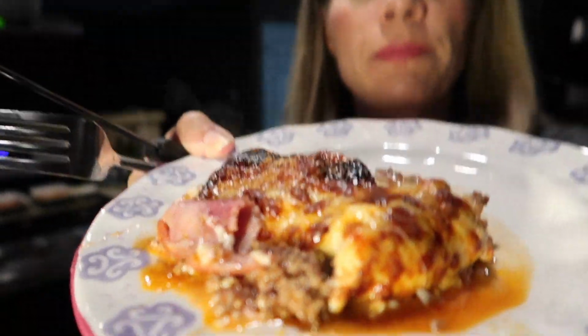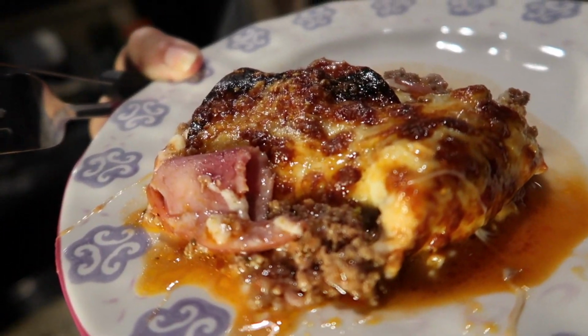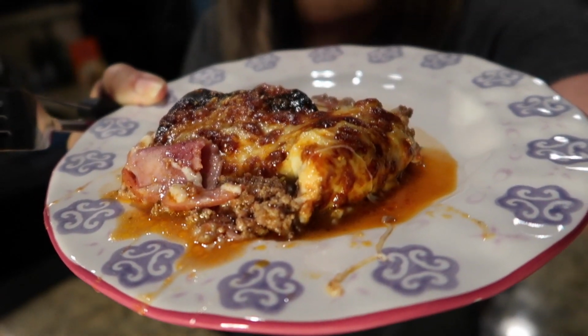This looks tasty. Yeah, that looks really good. It actually held together better than I thought it would. The ham and the pepperoni give it some structure, and the cheese. All right, so let me try this. There's no way this isn't delicious. It's delicious, right? There's no way it's not. Okay. That is so, so good.